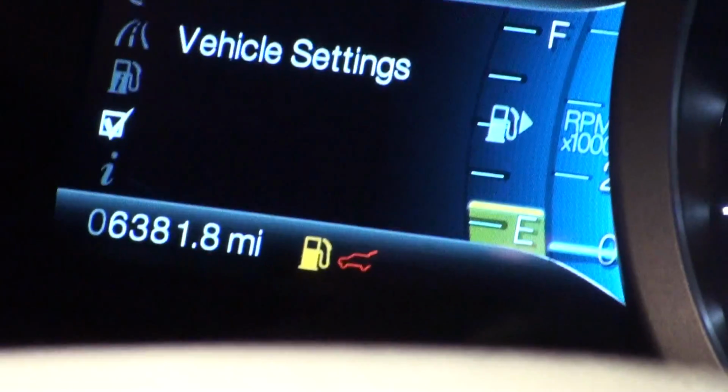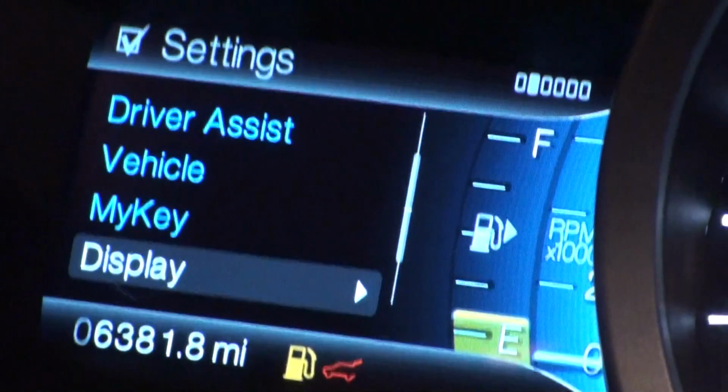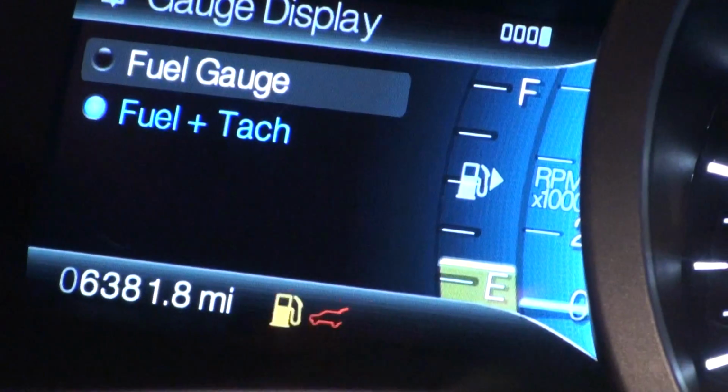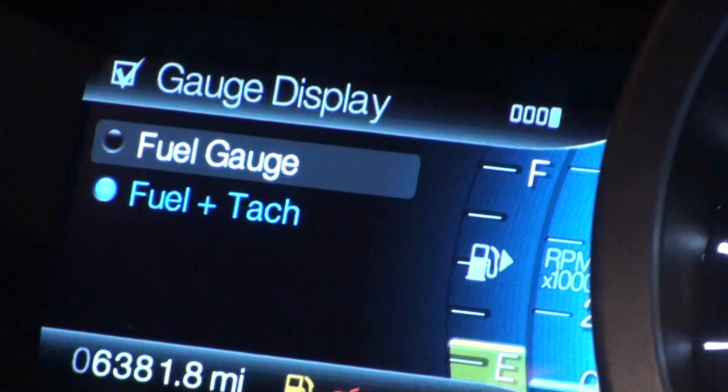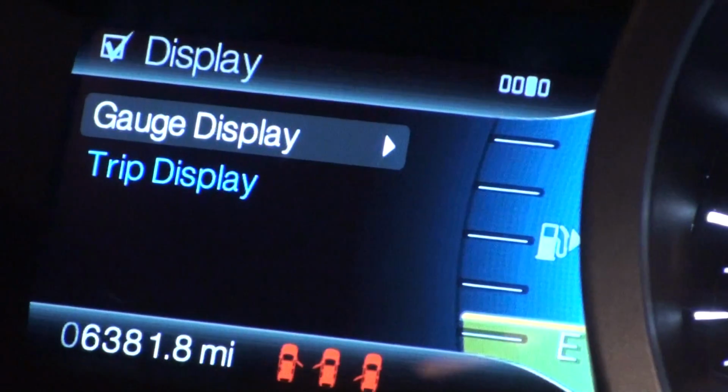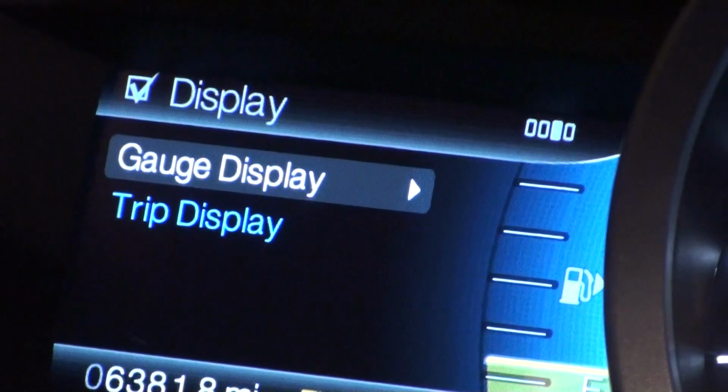From there, settings. Vehicle settings, this is going to be anything you would need behind the wheel of the vehicle, like display, gauge display, and if you watch the fuel and tach, we'll take the tach off. So small things like that could be done while operating the vehicle, but if something takes you 3 or 4 pages deep, it's going to lock you out while you're in motion, and that's a safety feature.